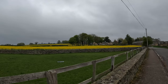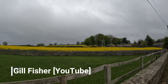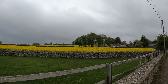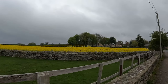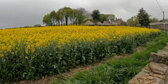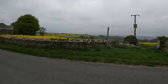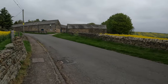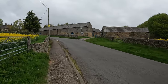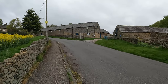This one's for Jill, from Gill Fisher on YouTube. Looks like somebody's been planting something other than grass and weeds around here. Okay, there is a little public footpath on the right there. Don't think that's us. We want the next right. See a yellow sticker on that sign, so hopefully that's for the round walk. We do appear to be going down somebody's drive again.